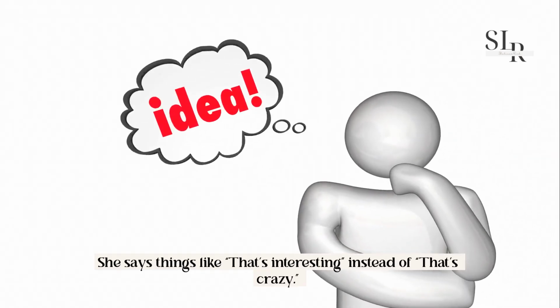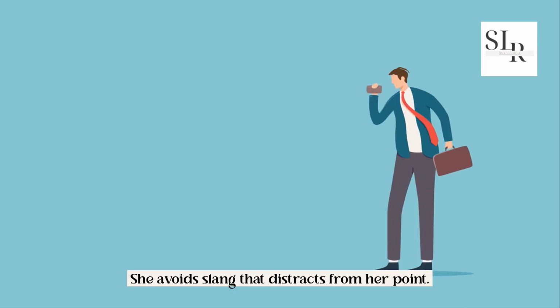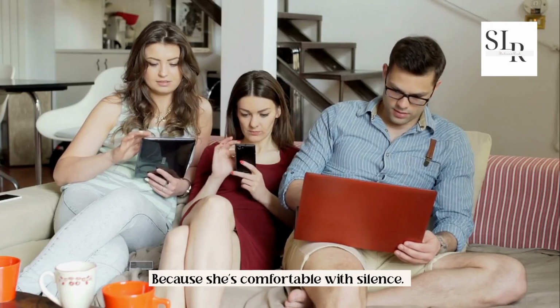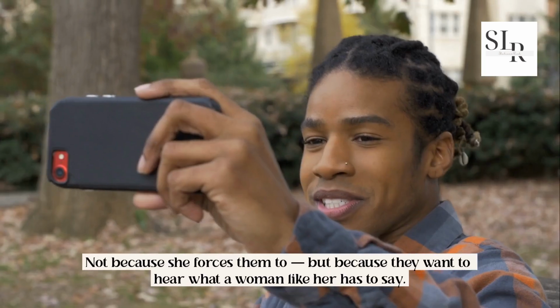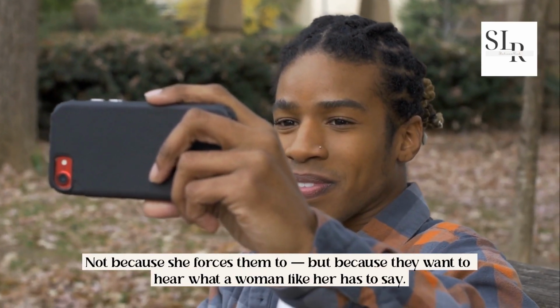She says things like, that's interesting, instead of that's crazy. She avoids slang that distracts from her point. And when she's quiet, it's never awkward. Because she's comfortable with silence, and that comfort makes others feel safe in her presence. When she speaks, people lean in, not because she forces them to, but because they want to hear what a woman like her has to say.